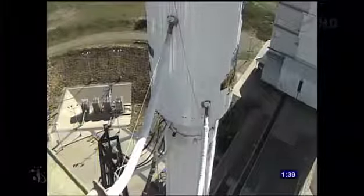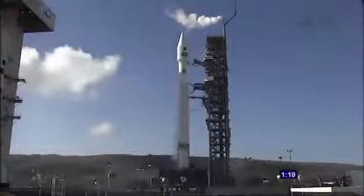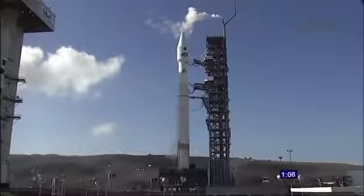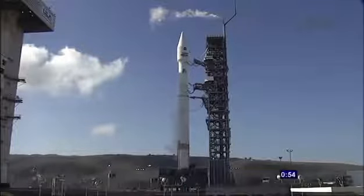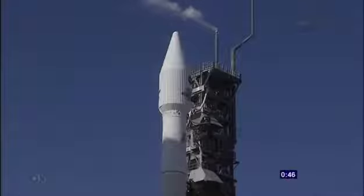140. Launch enable. 137. FPS armed. FCS count start. Ordnance arm. One 10. Pent valves locked. One minute. Range report, range status. Range is green. Stable at step 3. Seconds.